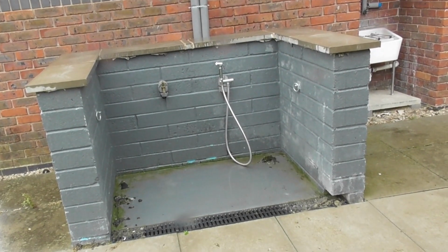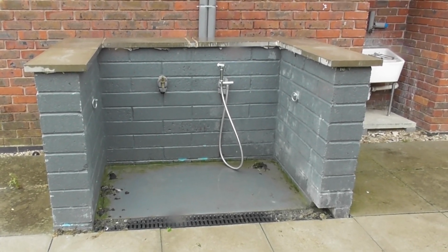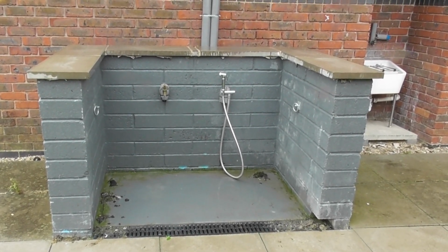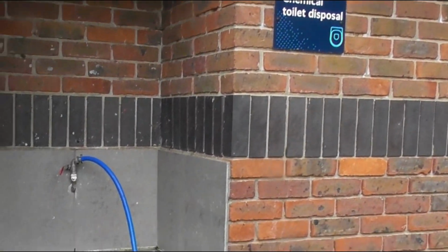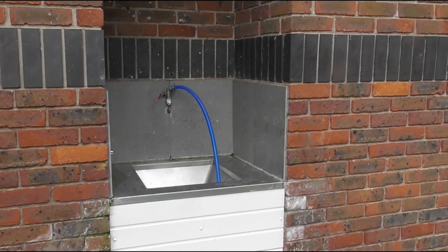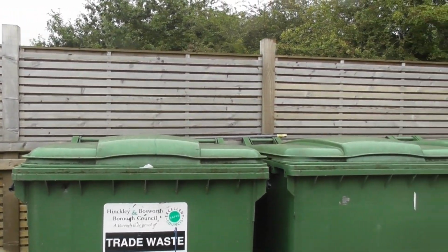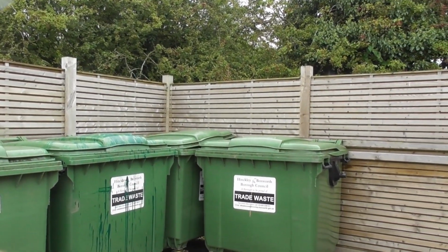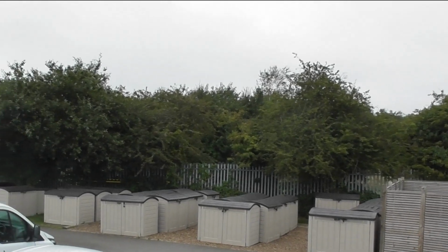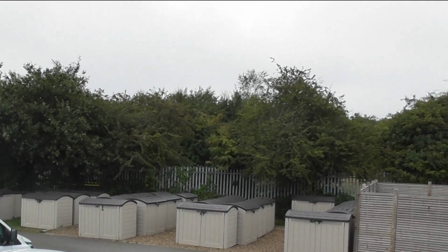At the rear of the boaters' facilities there's a dog wash, so look out, Sandy. There's also an additional chemical toilet disposal point, and then there are the usual rubbish disposal bins, and there are some plastic storage boxes for the residential moorers.